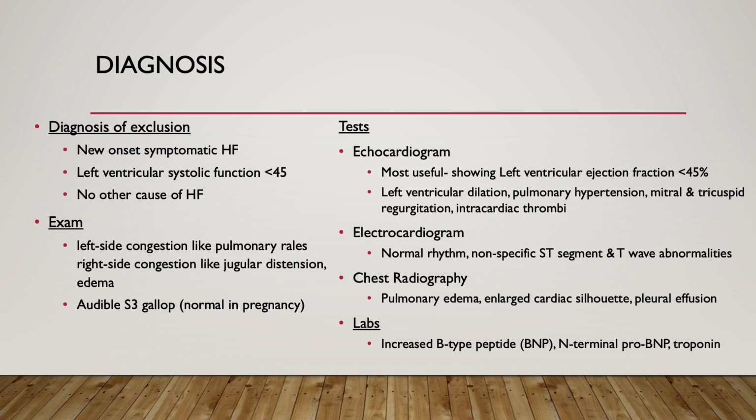The electrocardiogram can show a normal rhythm and then non-specific ST segment and T-wave abnormalities. On a chest x-ray, you could maybe see some pulmonary edema, enlarged cardiac silhouettes or pleural effusions. And then the labs, you'll see an increased B-type natriuretic peptide, or that BNP, and then the N-terminal pro-BNP, and your troponin will all be elevated.